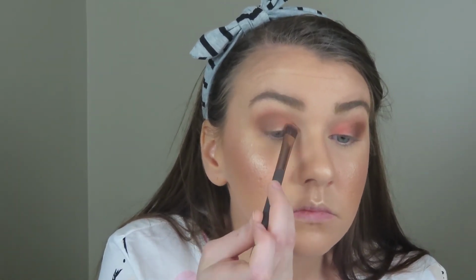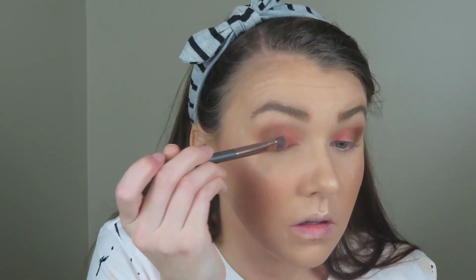That's pretty. It's like a true pinkish peach, I would say. These eyeshadows are blending pretty good though. Now in the middle between the light pink and the brownish shade, I'm going to go in with Peach Sangria. That's actually pretty, guys. I like it.